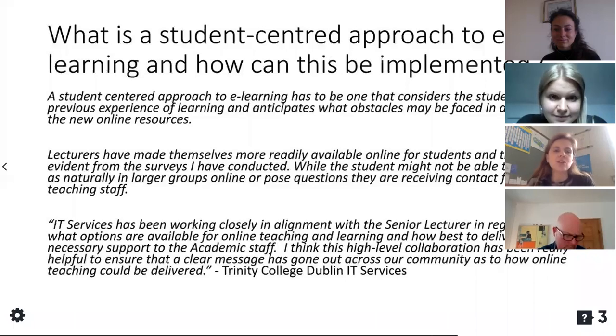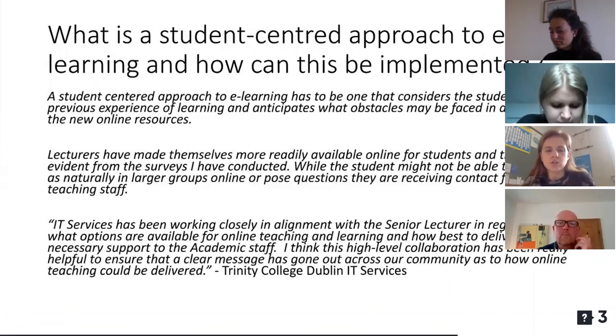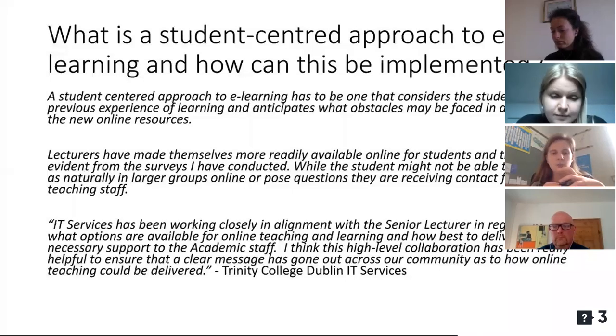Yeah, so the student-centered approach to e-learning is one that has to consider the student's previous experience of learning and anticipate the possible difficulties that could arise as a result of that. So something that I think of when I think about this is the four-legged stool. And it's important that IT are able to work with the college. And I think the little quote from IT services proves that they worked alongside the most senior management when it comes to assessment and exams in our college.